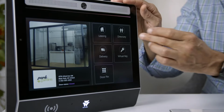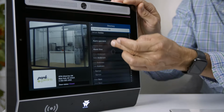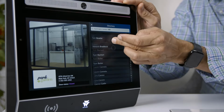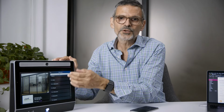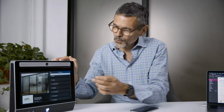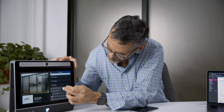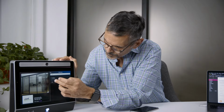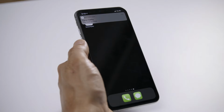When you click into the directory, you'll notice that you can search by name here, or simply scroll to search the directory. If you'd like an additional layer of privacy, we can set this to only show unit numbers. Now, I'll go ahead and search for myself, and then I'll click on Call. You'll notice I get a push notification on my smartphone of the call coming through.